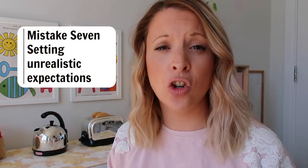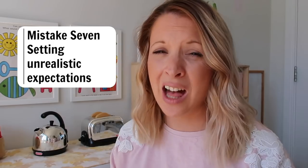So the last mistake is something that I'm really guilty of, and it is setting unrealistic expectations on ourselves, on our home, and on our family members living in the home. So if you live on your own and you're naturally very tidy, it maybe is realistic to expect to have a show home house. But if you live in a big family with loads of kids, maybe your partner isn't tidy, maybe you're not naturally tidy, then it's not going to be realistic to have a house that looks like a show home every day of the week.